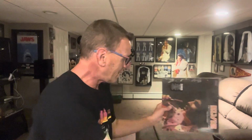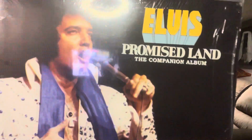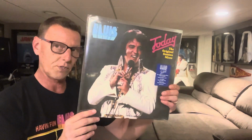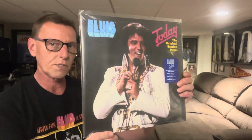All right, then we have the remaining Stax Sessions, Promised Land. Okay, and it even says the companion album. So there you go. Good stuff. Now, again, I'm doing these in order of classic album release, not the FTD catalog. All right, then the next studio album was Today, and this is Elvis Today, the original session mixes.